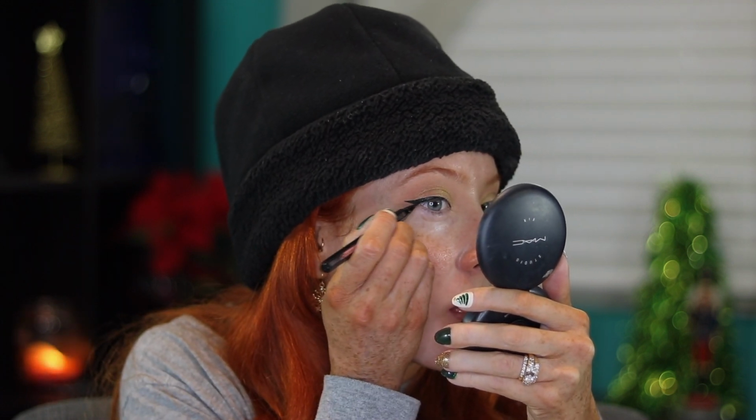Last time I did eyeliner on camera, it was a disaster. So I'll probably end up going off camera to fix it, and that's okay. So not too bad, I don't think. Might have made it a little too thick, but I don't even know if you guys could see what I was doing. But I'm going to try and replicate this on my other eye.